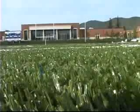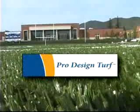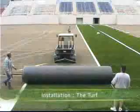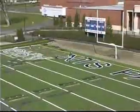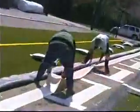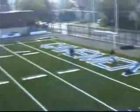But we do have our own turf that we call Pro Design that we think is the most durable in the marketplace right now. There's a few new fibers out that have given a couple years longer of UV protection, and we're using that fiber. We'll use all the new stuff that comes out. Now, for the letters, logos, numbers, those type of things, it's all hand cut in and glued with a 12-inch wide glue strip to make sure of its glued integrity.